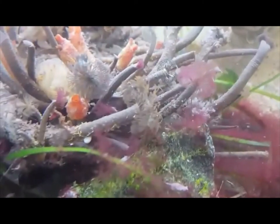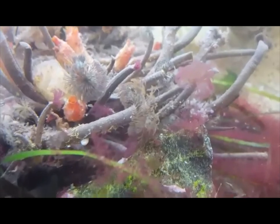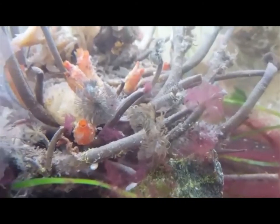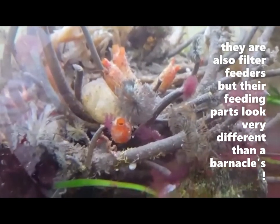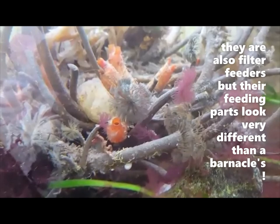The tentacles of a tube worm are very sensitive to light, so if a shadow passes over them, they are quick to respond by pulling in to their body to protect themselves. The tentacles not only allow them to filter feed plankton, but also allow them to breathe. It helps essentially act like gills.